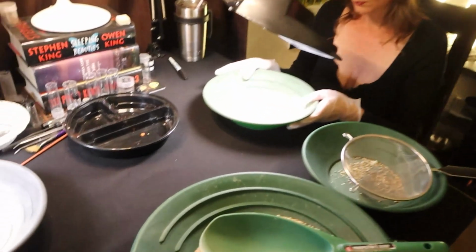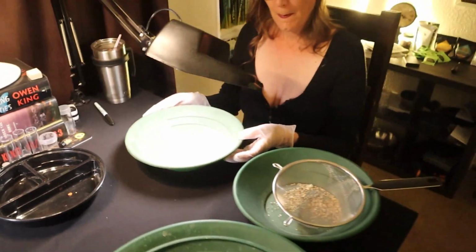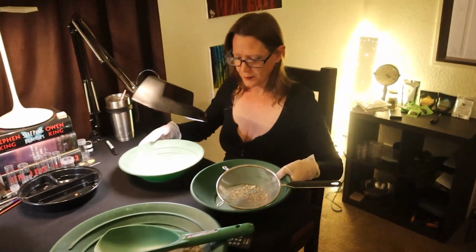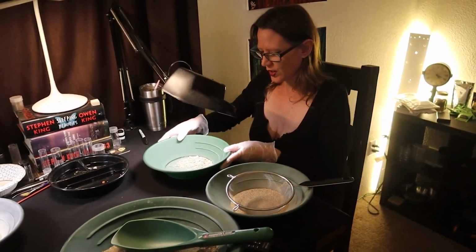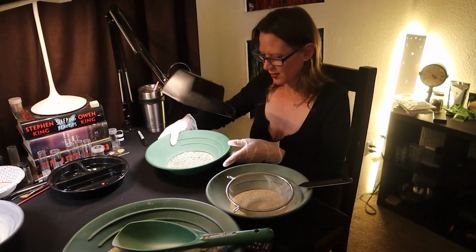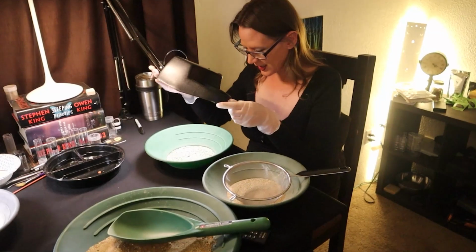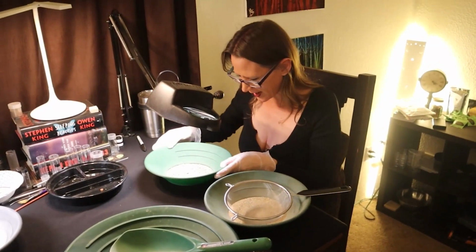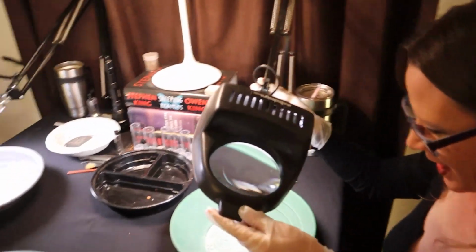Okay, so just that one little tiny piece in your minus tuna strainer, right? Yep. But now you're going to switch over to our plus tuna strainer. This one's a lot easier because it's pretty chunky. So I just stratify till it's spread out evenly. You can just hit it with your light. Usually you can just see it shining out.